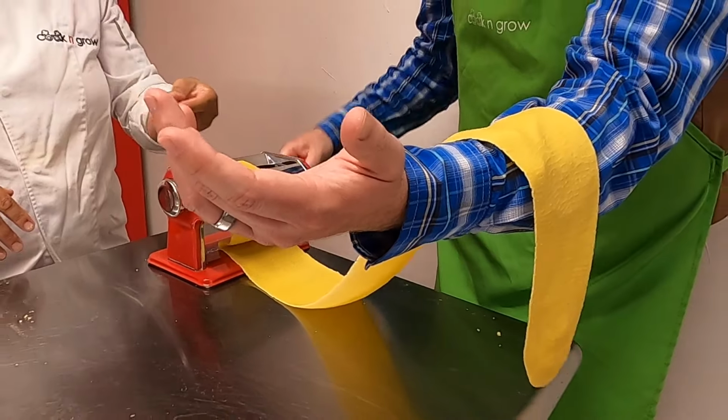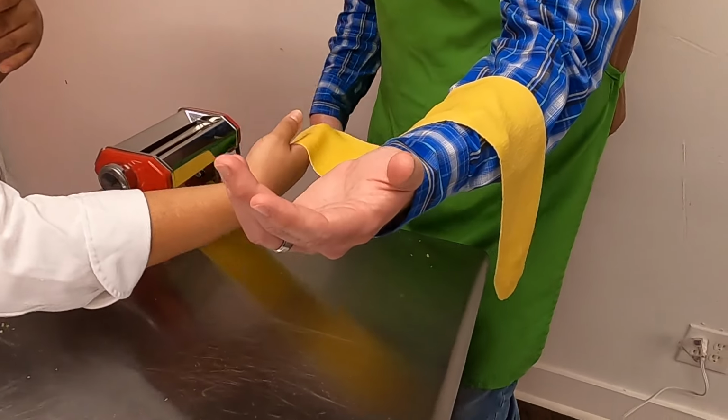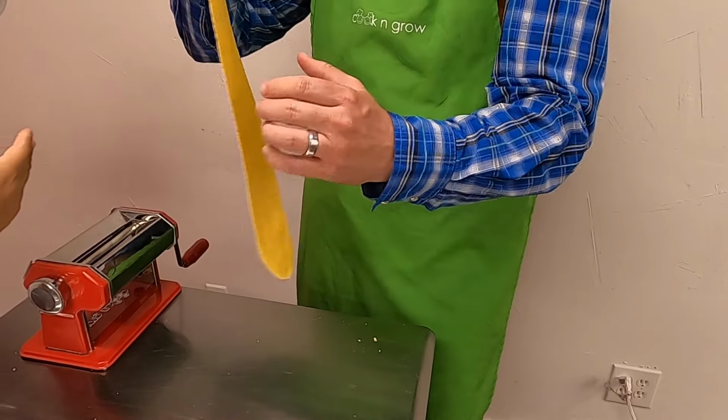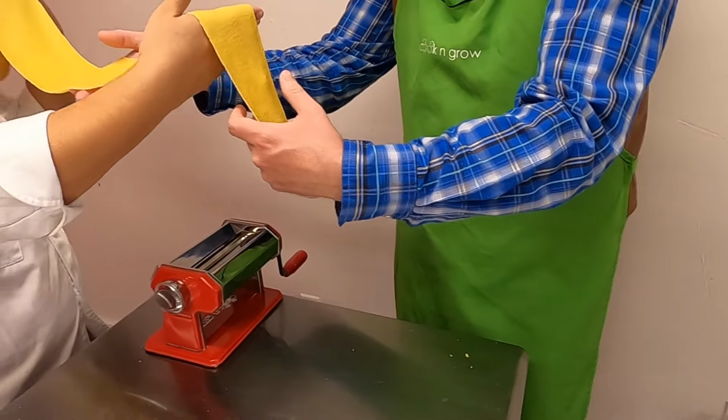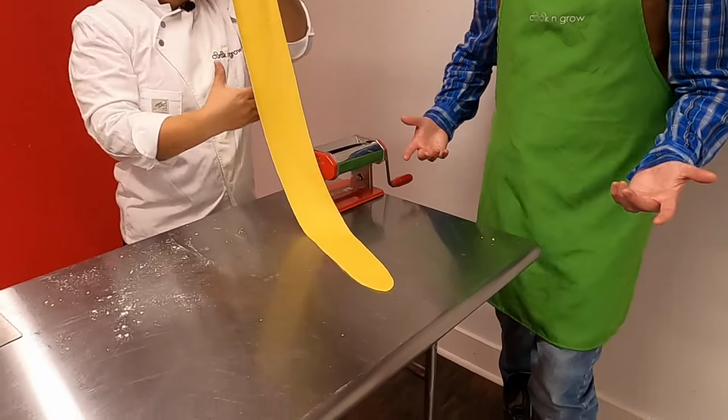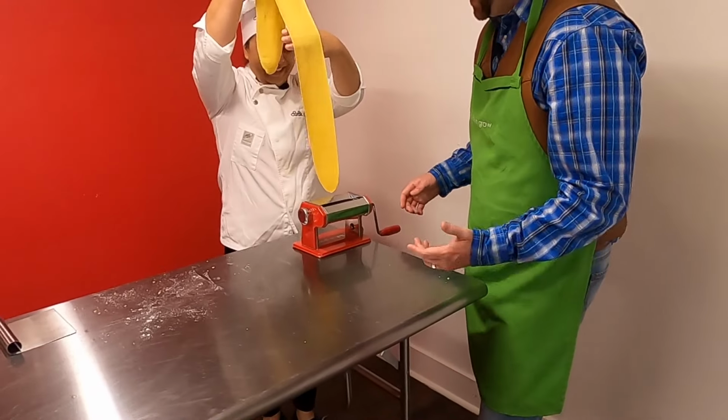Look at me, I've got a pasta arm. Okay, wow. That's crazy. All right, so this is number 4. Definitely bigger, right? Doesn't it fit on the table? Look at that. That's big enough to be a belt for Cowboy Jack.